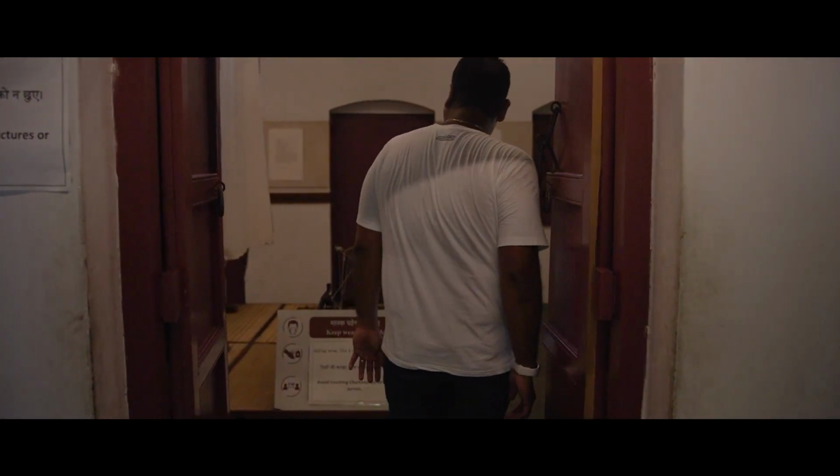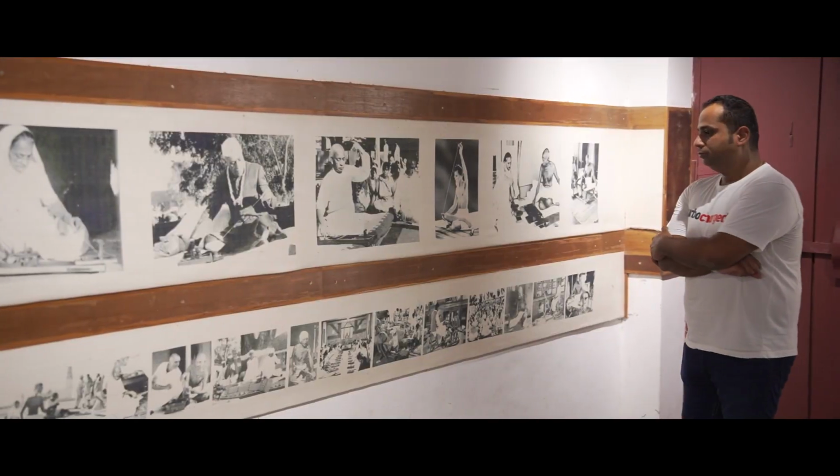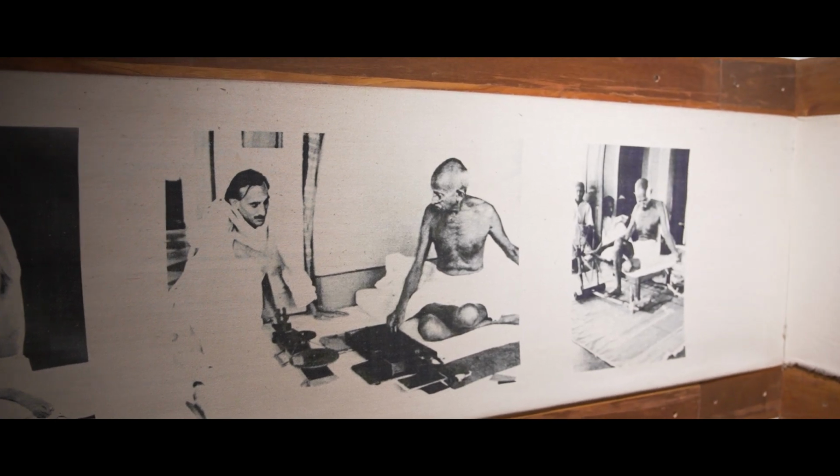The experience of being at the Sabarmati Ashram was serene and also helped me learn a few new things about Gandhiji, besides also getting to see some of his personal belongings and soak in some of the interesting bits about our country's history.